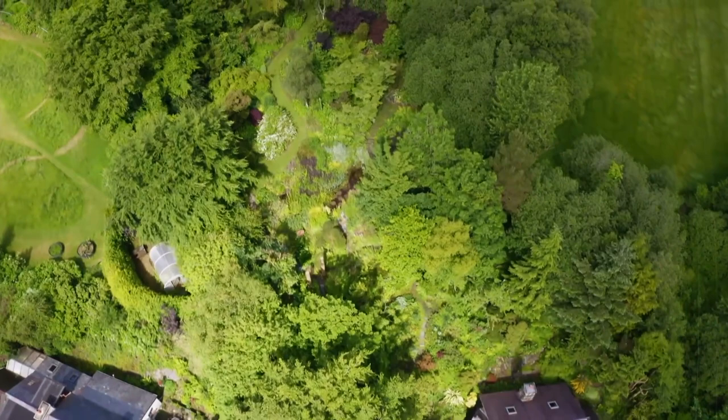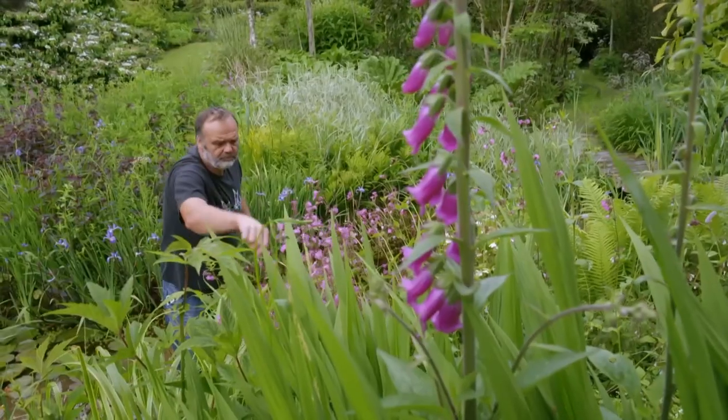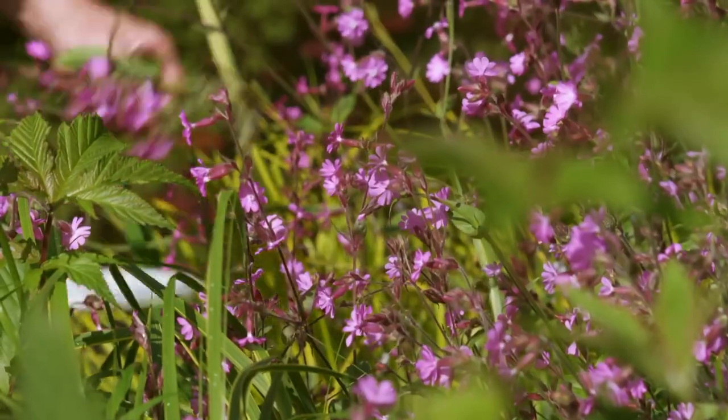And next in line is a hidden garden in Ceredigion in the west of Wales. For the past 30 years, builder Jez has been developing the garden with his wife, Kath. Before we started the garden, it was a field.